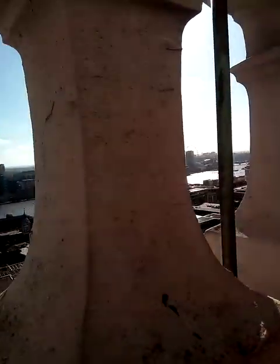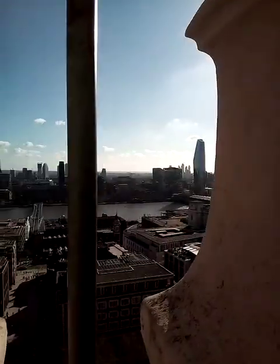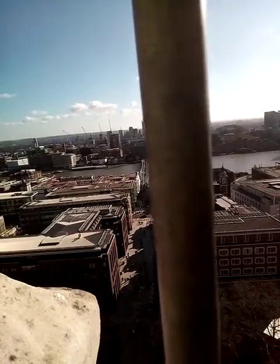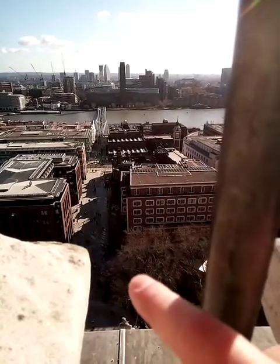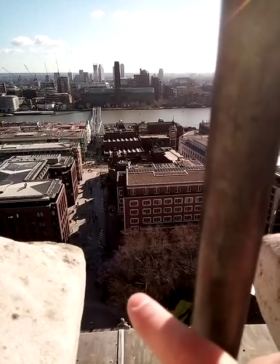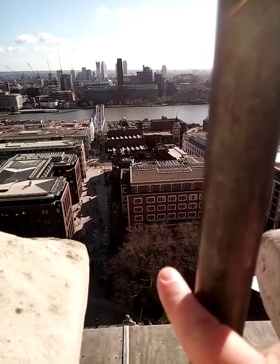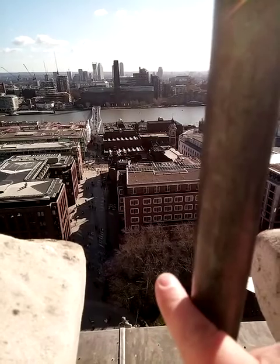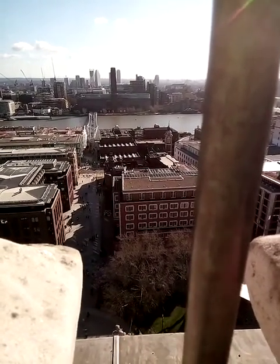See, it's good to get a bird's eye view of London, because you can pick up on things that you've not noticed before, because you're in amongst the streets. You don't always notice it all. Just down here is a memorial to firefighters that lost their lives in the Second World War, and there are hundreds of other names on there of other firefighters that have lost their life in the line of duty. So yeah, that's that.